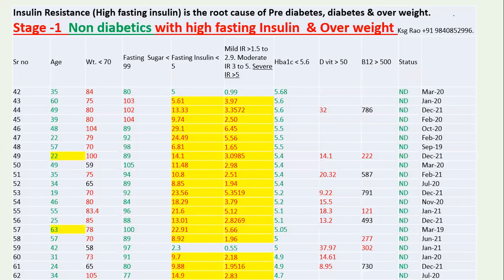Now look at this, friend, I have the data of 62 people with me. I have collected this data over the last 3 years. In this I have mapped the age, weight, fasting sugar, fasting insulin, insulin resistance, HbA1c, D vitamin, B12, and the status. This is NDB, non-diabetic. They are healthy. When you check their sugar level, fasting sugar is good and HbA1c is below 5.7.